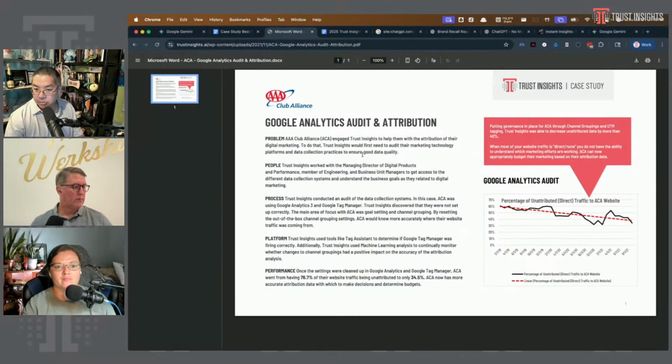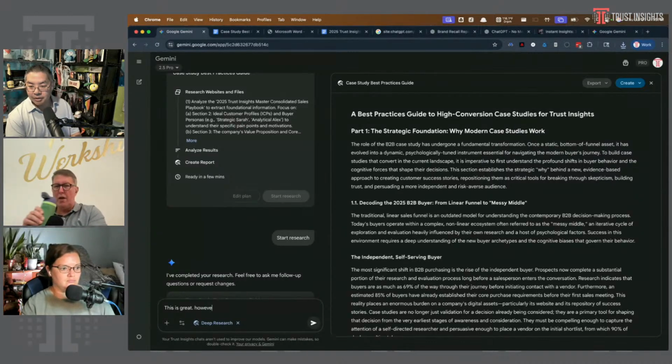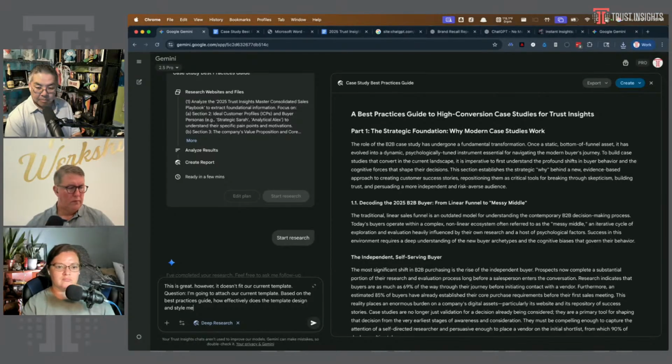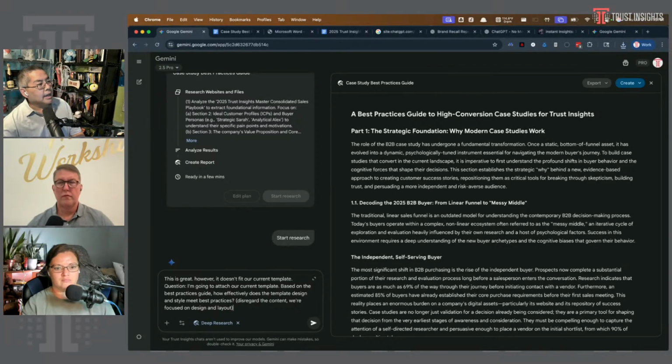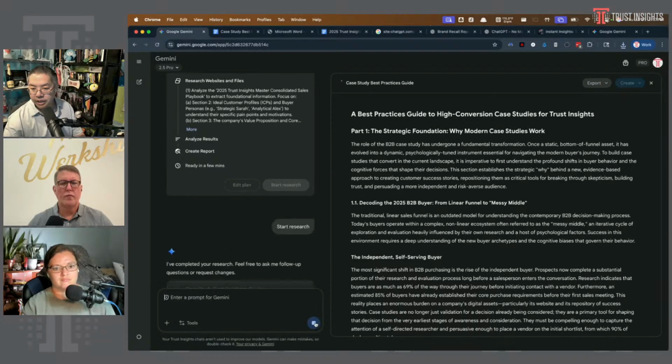Okay. Yeah, so I'm just going to download this as the PDF and go back to Gemini and say, this is great. However, it doesn't fit our current template. Question. I'm going to attach our current template. Based on the best practices guide, how effectively does the template design and style meet best practices? Disregard the content. We're focused on design and layout. And I'm going to load the PDF, which is here from our website. And we're going to get some feedback. I'm going to turn off deep research because I don't know why that's on.